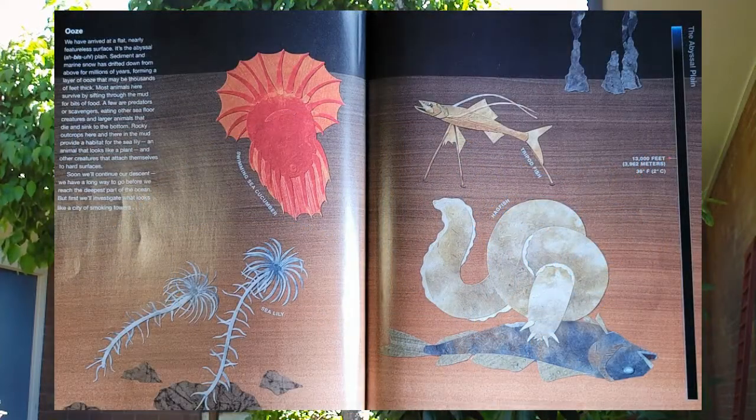Ooze. We have arrived at a flat, nearly featureless surface. It's the abyssal plain. Sediment and marine snow has drifted down from above for millions of years, forming a layer of ooze that may be thousands of feet thick. Most animals here survive by sifting through the mud for bits of food. A few are predators or scavengers, eating other seafloor creatures and larger animals that die and sink to the bottom.